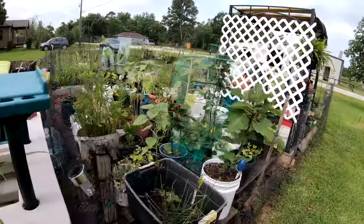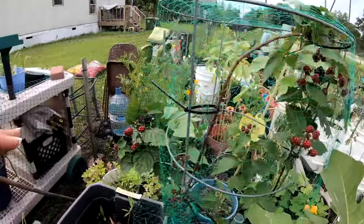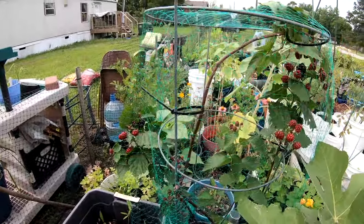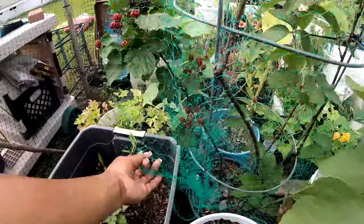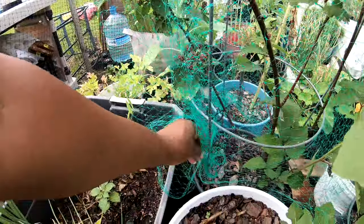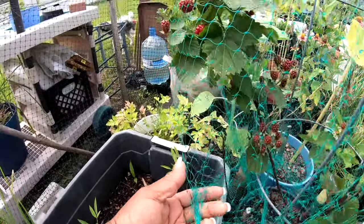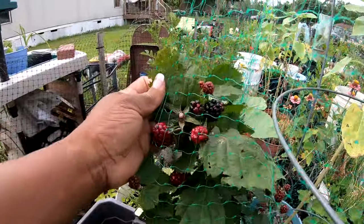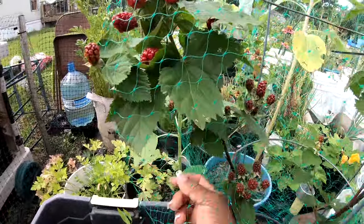But we're going to go over here. This is my thornless blackberry bush. I got it from Lowe's a couple years ago. I think this is the second year. Let's see how we're gonna get into this thing. We're gonna put our hand in there. But look at that, y'all. Look how big that berry is. And I want it.